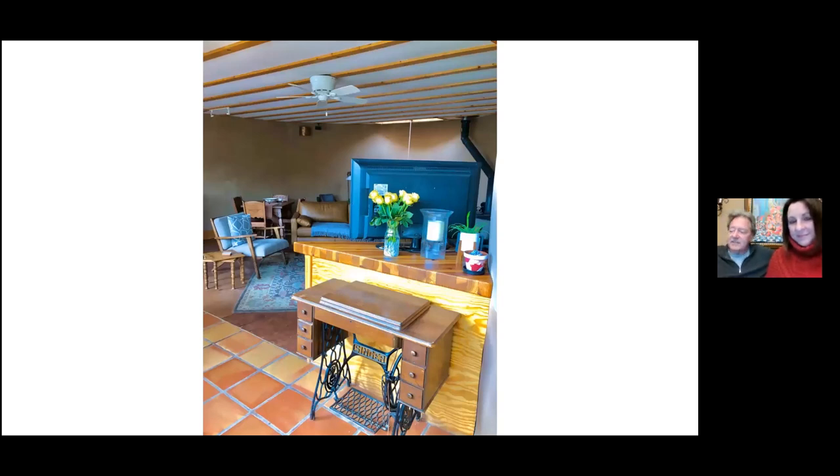This is sort of looking into the living room, but you can see Rita's treadle sewing machine. It's a 1919 Singer model. She hasn't used it yet, but it's ready to go. I think she's going to get lots of exercise moving that foot pedal. Leg day. Yeah.